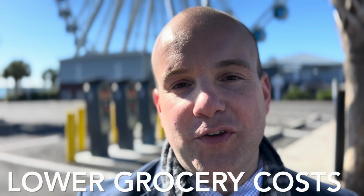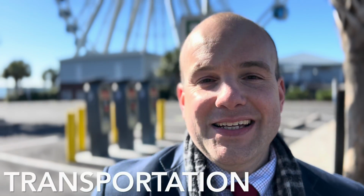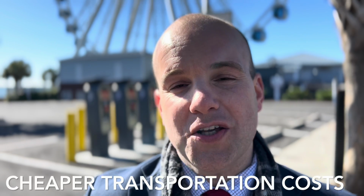Groceries. The cost of groceries in South Carolina is generally lower compared to Florida. The average gallon of milk runs $2.96 in South Carolina, compared with $3.10 in Florida. Transportation. Now, South Carolina typically has cheaper transportation costs. The average cost of a gallon of gas right here in South Carolina is $2.78, compared with Florida's $2.92.